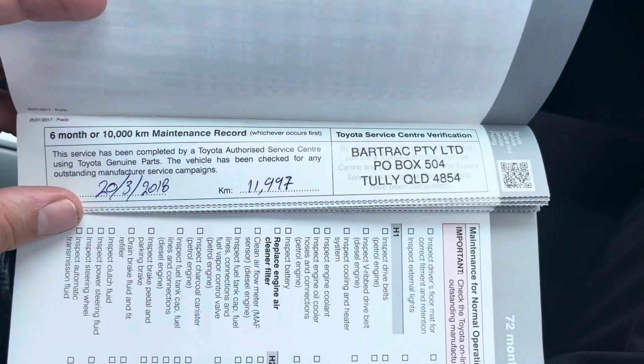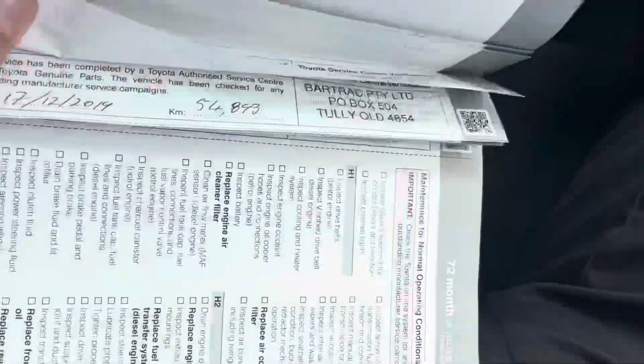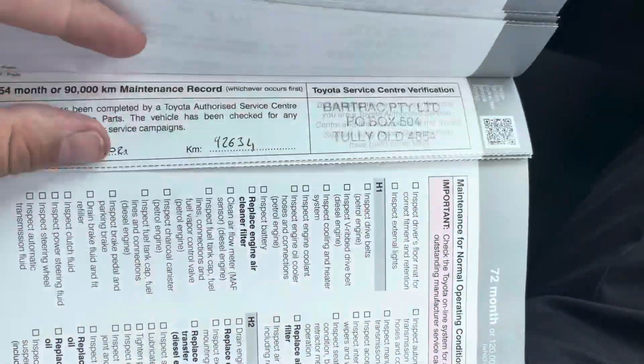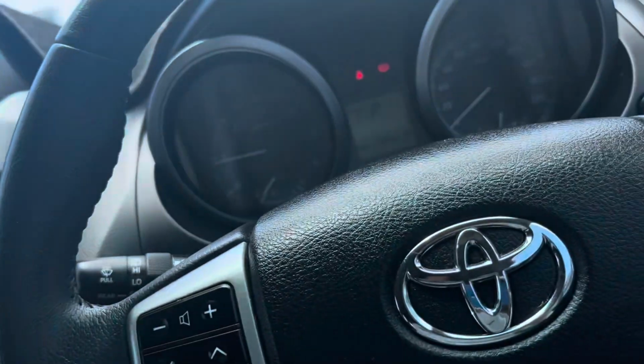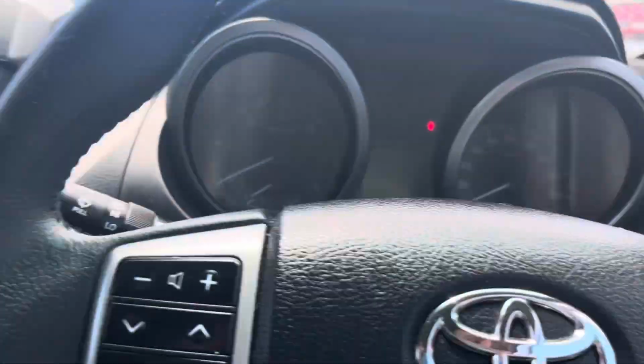Alright, so service at Bar Track at the 10,000, same place at the 20, just missed the 30, but was done at 40. 54, all through the same place at the moment. 63, looks like it just missed the 70, done at 80, 90, all still the same place. 101 and 108. It looks like it must have been a one owner. All the services done at the exact same place to 108. So it's not due until 120,000 Ks, so good 10,000 kilometers worth of driving without needing another service, which is really, really good on a used vehicle.